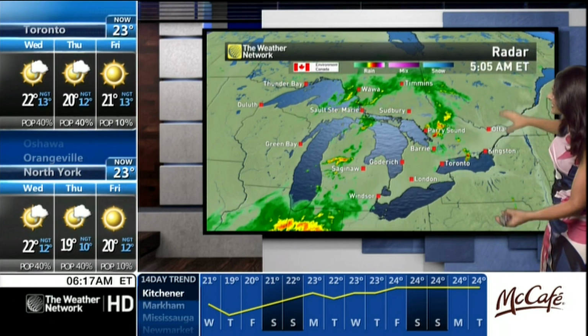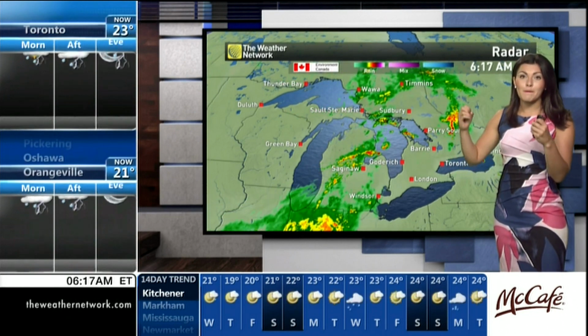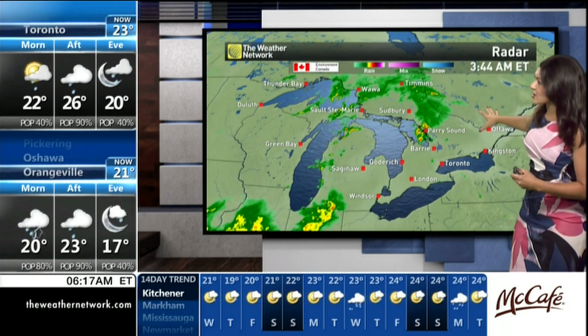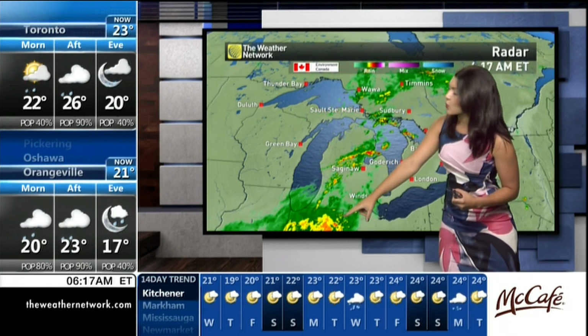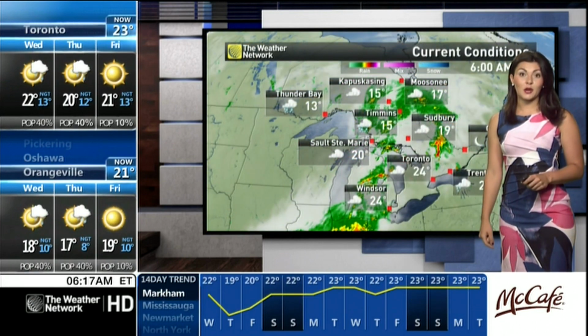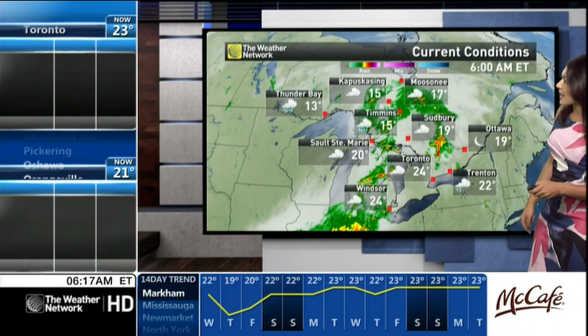But I want you to look at this. This here is the radar this morning, and there's really a lot of action going on. It's a big system. Center of the low up towards Sault Ste. Marie. This is the warm front still working its way through, and that cold front really igniting itself, and it is going to be tracking across southern Ontario as we go throughout this morning and into the afternoon. 24 degrees right now in Toronto.